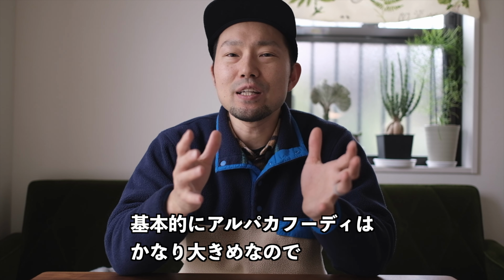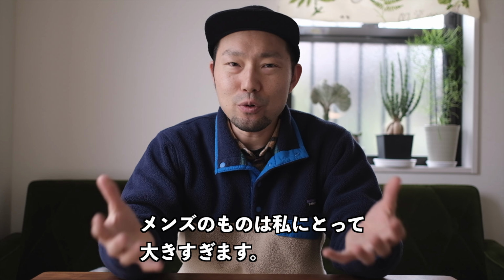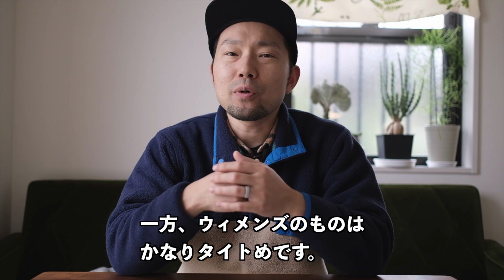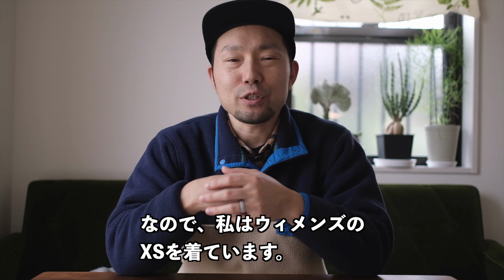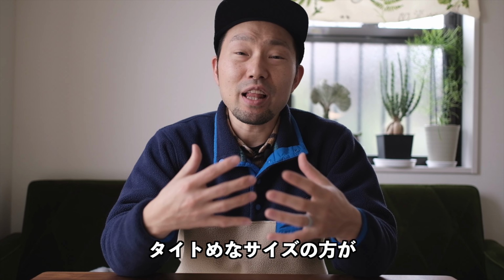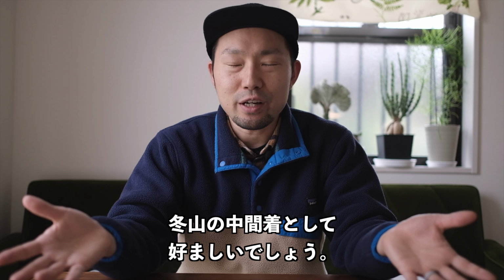Basically, the alpaca hoodie is very large, so men's size doesn't fit me well. Actually, it's too big, way too big. And also, the women's alpaca hoodie is more shaped, so I can say it is a more athletic cut. So that's why I'm wearing women's extra small. And since it's a tight fit, I can say it is a more preferable shape as winter mountaineering insulation or active insulation or whatever you can call it.